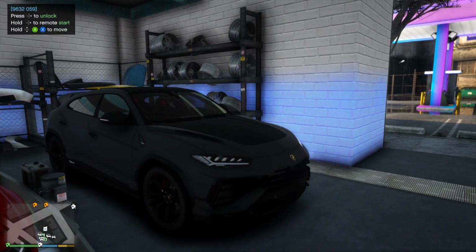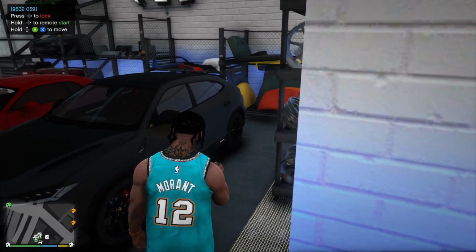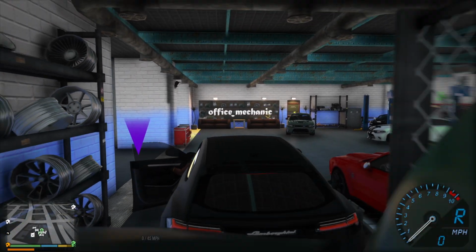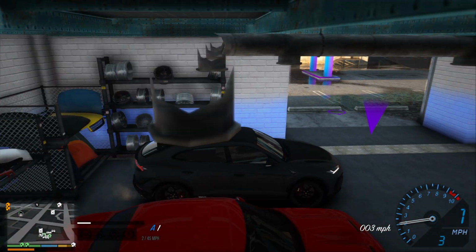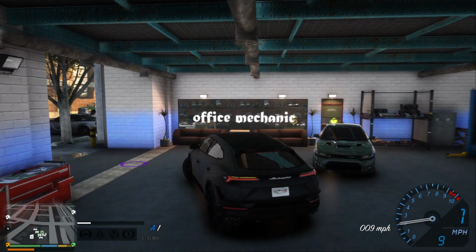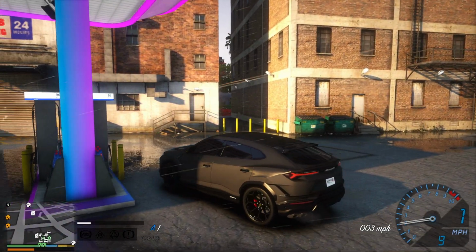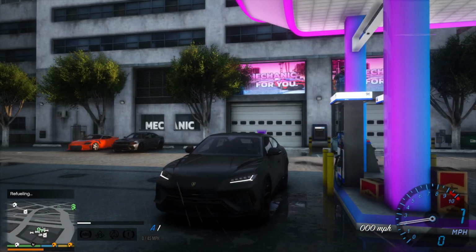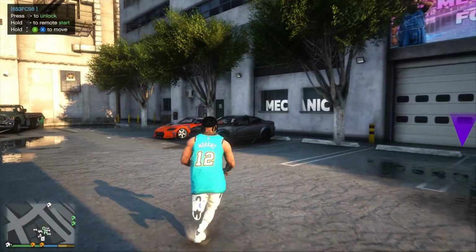So anyways, we're gonna take our bulletproof Performante Urus right here, and we're gonna take this out of the shop. We're gonna make this our stash car, and it's kind of unwise to have an Urus as your stash car, because people that don't know any better will try to break into this thing. But man, it is raining outside. Anyways, let's refuel this up. Matter of fact, we'll refuel this when we get back outside again.